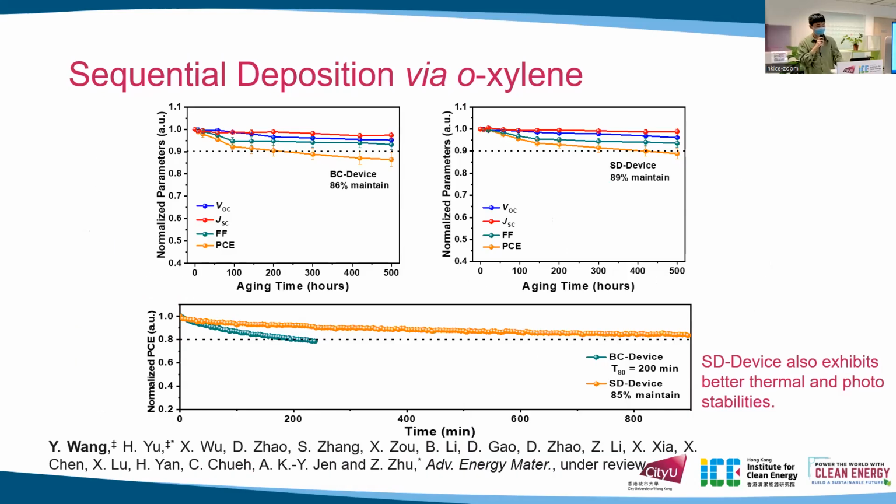And also, we characterized the thermal stability and photo stability of the BC-based device and SD-based device. And you can see that the SD-based device shows better thermal stability and photo stability here. And this work is under review in Advanced Energy Materials. And thank you very much for listening.